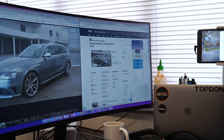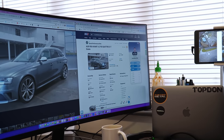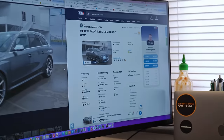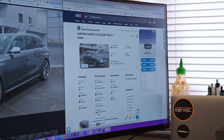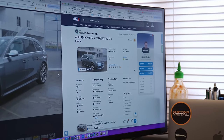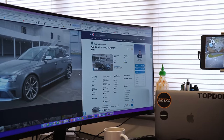Right, let's see what it actually sells for. Yeah, 75,000 miles, CAP Clean at 18.3. Oh, it's going to go quite strong then. They are desirable, these. I don't know if these are less problematic than the RS6.